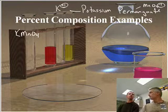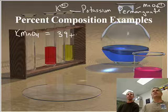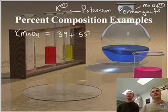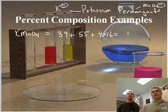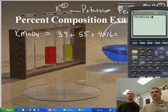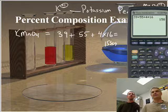So the first thing I would recommend is to find the molar mass of KMnO4. If we look in the periodic table, potassium is 39, and there's just one of them. Plus manganese is 55. And then plus 4 times 16 for oxygen. We're going to add that up, and we should have our calculator to do this. 39 plus 55 plus 4 times 16 equals, and I get 158 grams per mole.